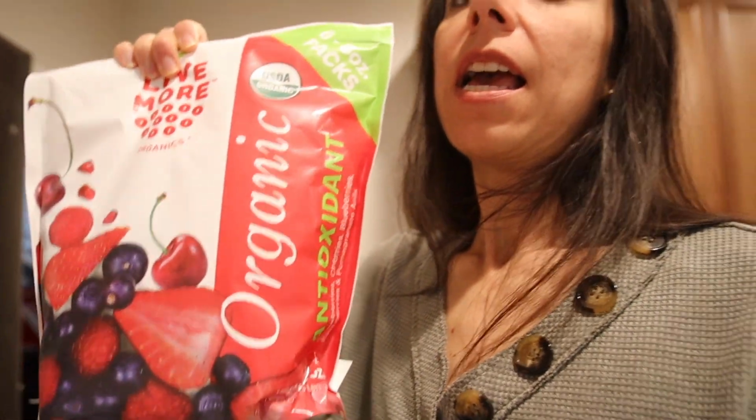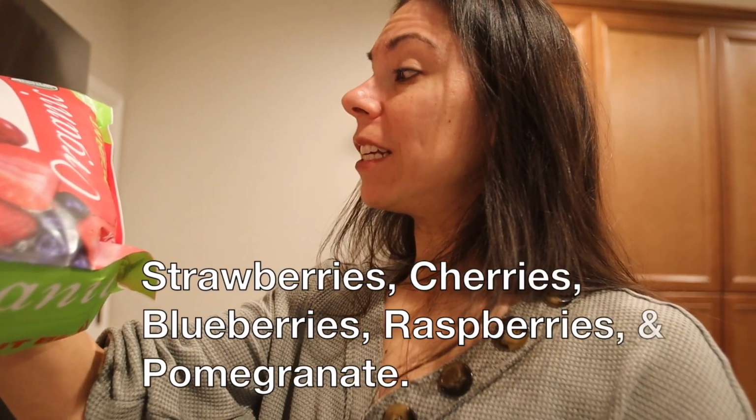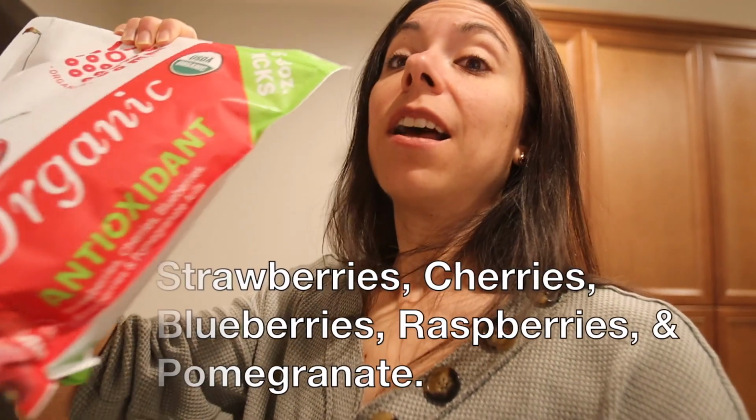This is my favorite one that I get. They're organic. They are strawberries, cherries, blueberries, raspberries, and pomegranate. And that's why I love this one, because it's such a variety. And the cherries add the sweetness, and it has pomegranates that are super healthy. And then I get my berries in every day. So this I'm gonna add. And the other thing I love about this is that it's already in a package separated for me.